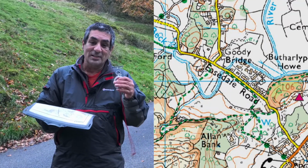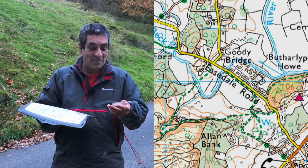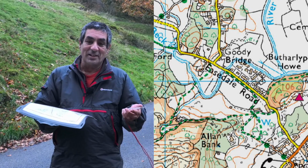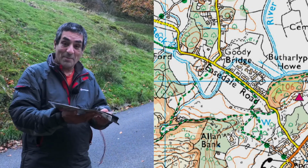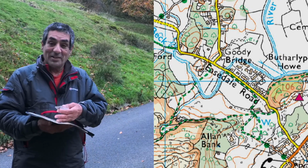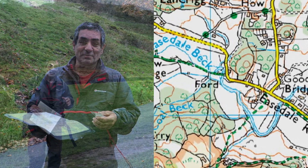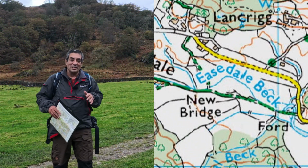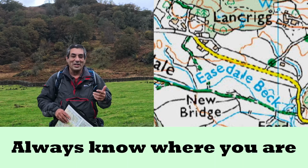So in this case, the simplest method for this terrain isn't to take multiple compass bearings as I go along the road. It's simply to orient my map. It's much faster and simpler, but more importantly, it's more appropriate for this type of situation. I'm now at the start of the bridleway, which brings me to my next tip. Always know where you are.